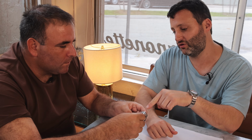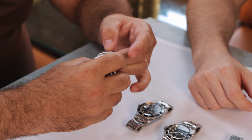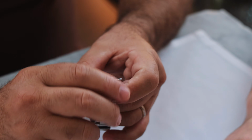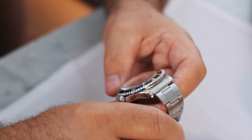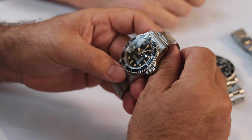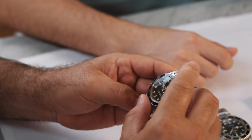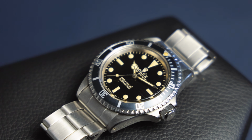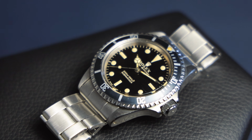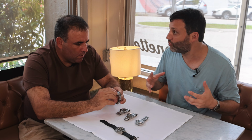Especially the Asian market refers to these dials as mirror dials because they reflect back at you like a mirror. It's really a sexy look. It's a very labor-intensive process to make those dials, which I think is why they stopped making them, and they're more fragile. So the matte dial is a little sturdier, which is why you see matte dials more well preserved than gilt dials. But the sheer beauty of these gilt dials is why collectors go crazy for them.